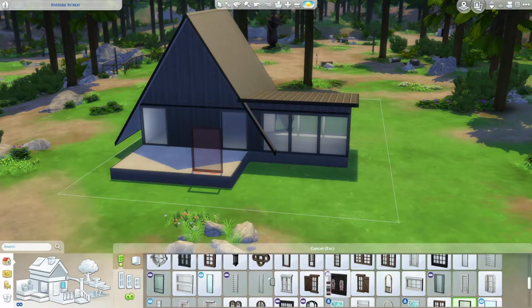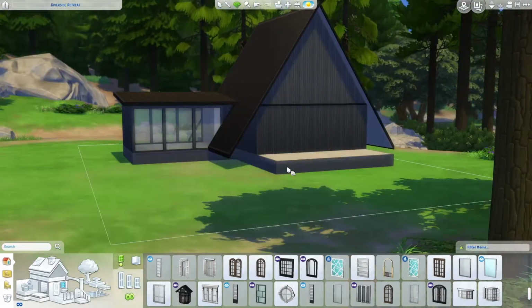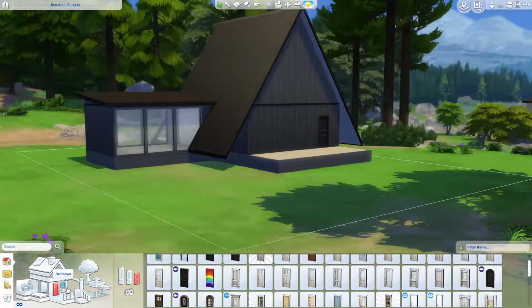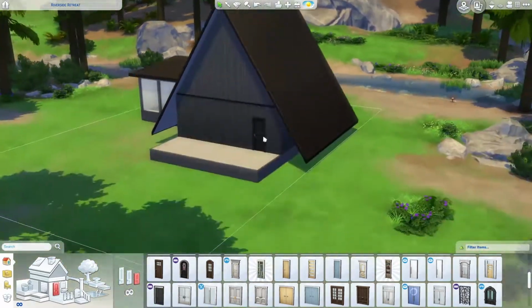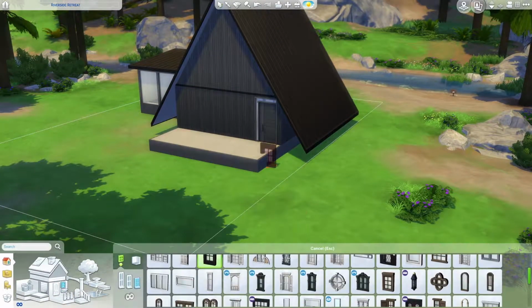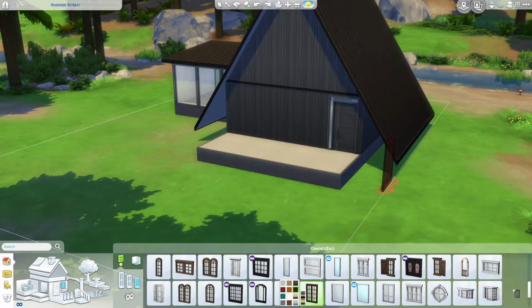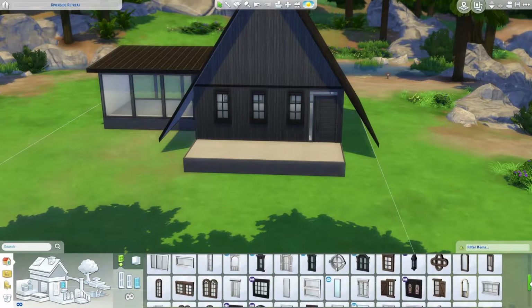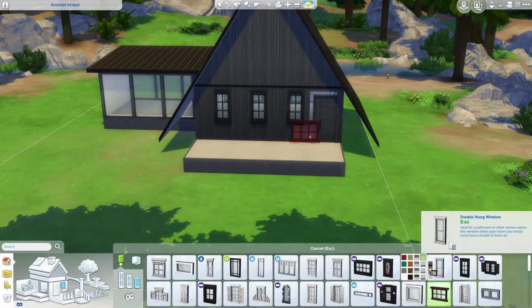I'm pretty proud of this as well actually, it's one of my quicker builds, and it only took me 3 hours this time to build. Normally stuff like this will take probably around a whole day for me. I just don't know why I'm so slow, but I do spend a lot of time scrolling through the items, which you may see within this video.